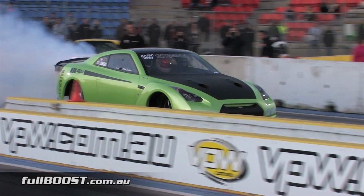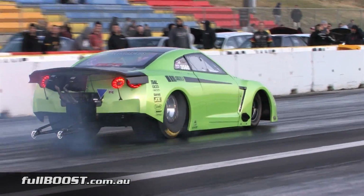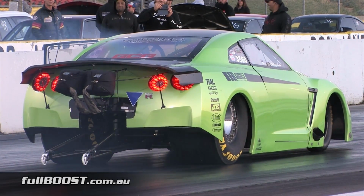Precision Turbo Factory Extreme is the top tier class in Sport Compact. It is designed for full-bodied, purpose-built pro-stock style turbocharged rear-wheel drive vehicles.